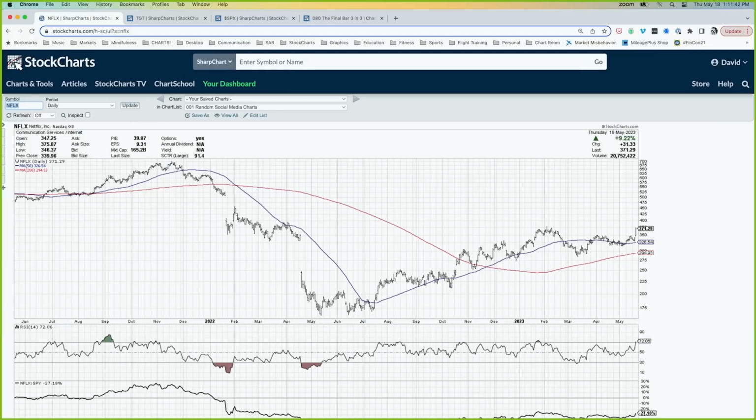That seems a little too depressing before the break. So let's show a chart like Netflix. There are stocks breaking out. Don't worry, it's not all bad. It's not all things moving to the downside.